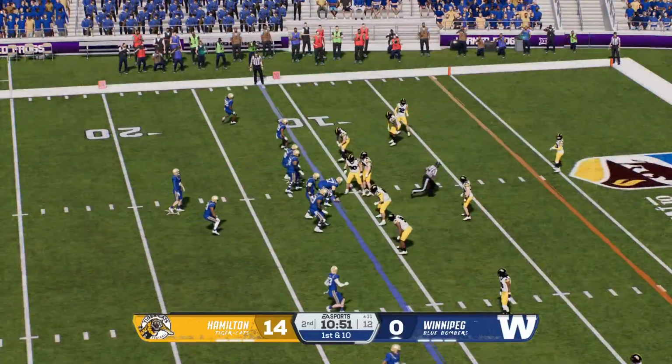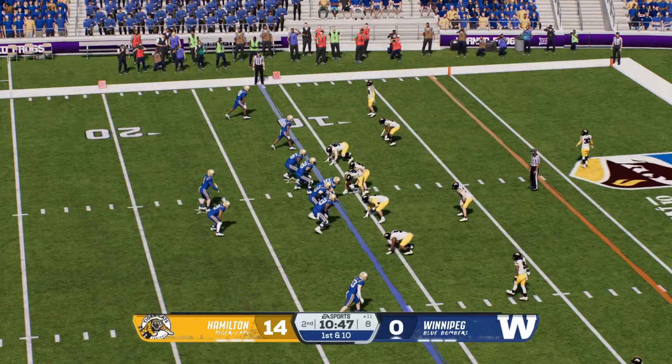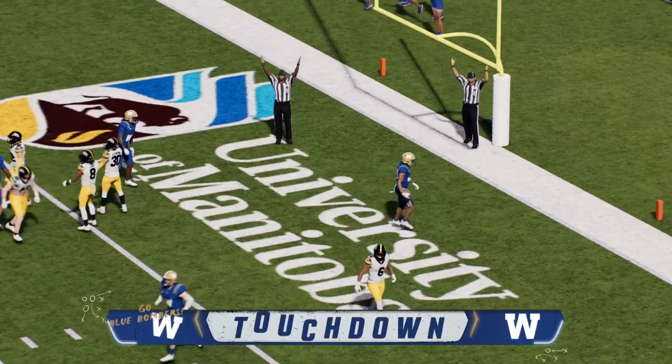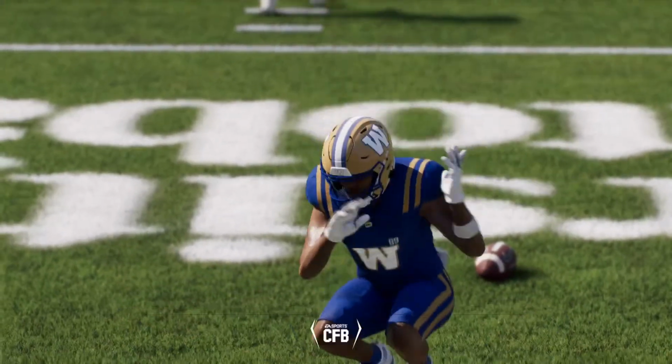It's first down from the 11. Wants to throw on first down. He's got it. Makes the catch and runs his way into the end zone for the touchdown.